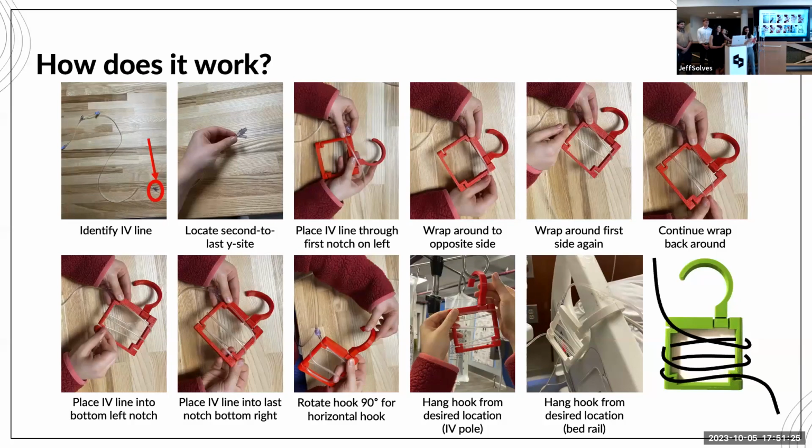Sorry, I kind of knotted it in here, but essentially you'd wrap it around and then hook it in here. So it should wrap very nicely. There you go. And then here you can either hang it onto an IV pole, or you can hang it this side of it, like that.